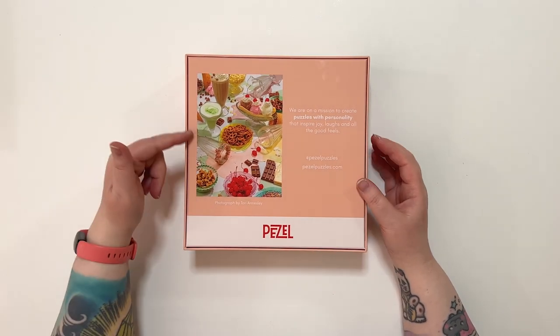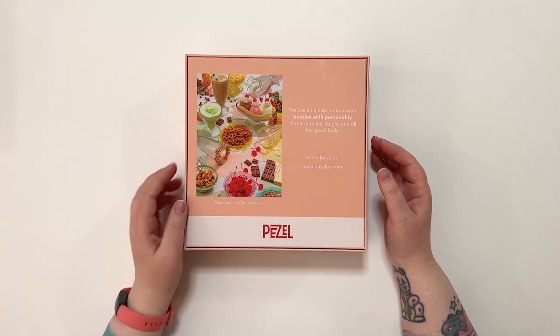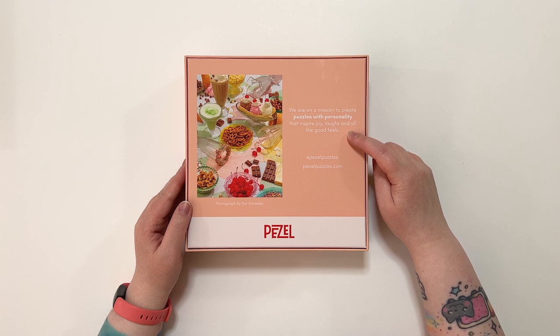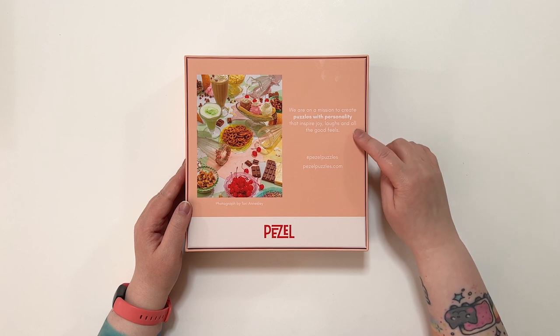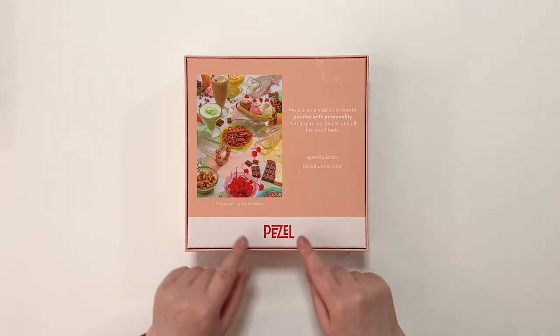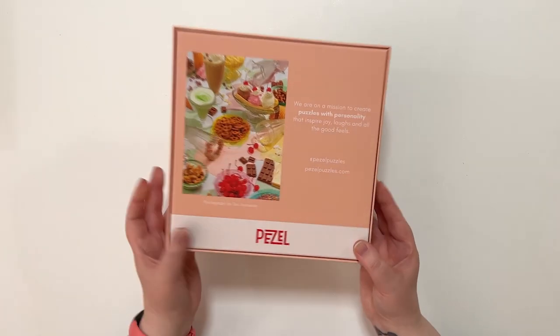So we've got the whole image and the photo is also by Tori Annesley. And here it says, we're on a mission to create puzzles with personality that inspire joy, laughs, and all the good feels. So the same text as before, and we've got the little socials here. And we've got a white strip and the red Pezel logo here. So let's open this one up.